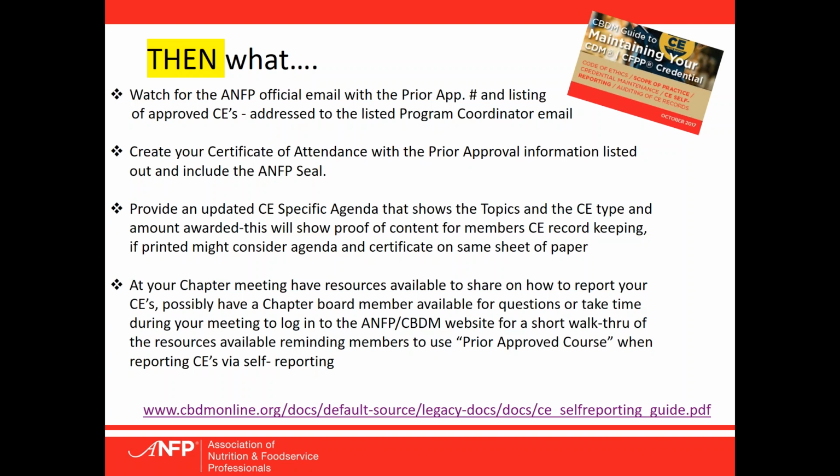That is also found on the CBDM online, and that is just following through with now you have everything prior approved, you're having your chapter meeting. The next logical step for them is hang on to this information you attended. You're going to need this for proof, and it's going to go towards your tally.